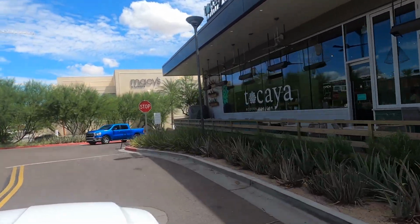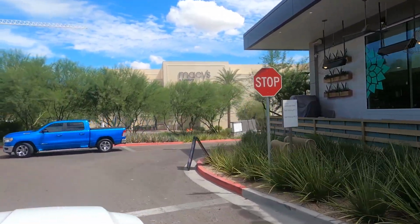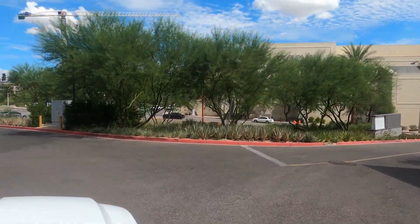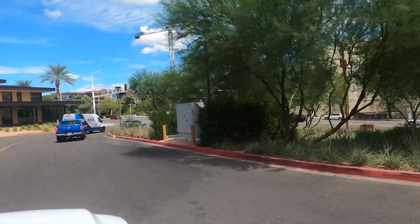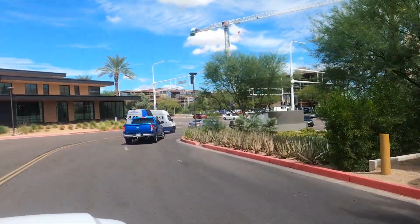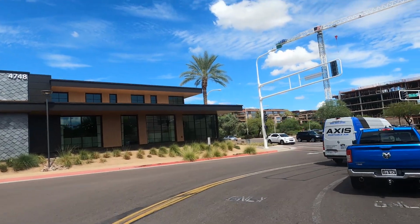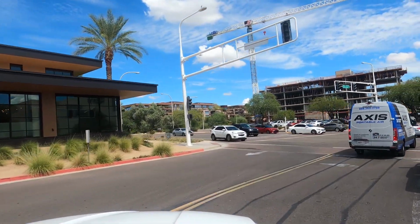As you can see, it's just right next to the mall where we've got Macy's right up there, and that's basically the start of the side of it. It is, as we mentioned earlier, a very large shopping center. And just to the north of the shopping center, there's another luxury condo complex called the Optima.